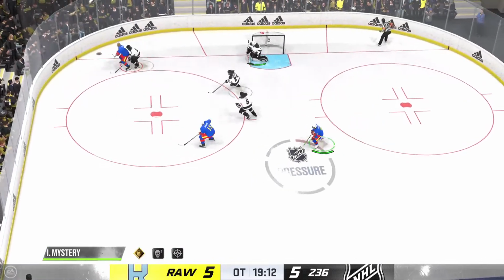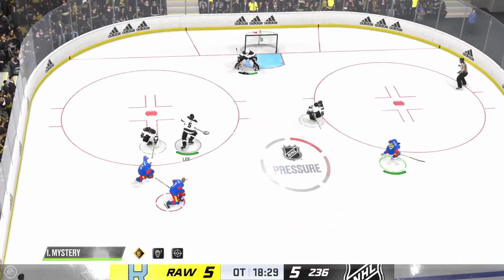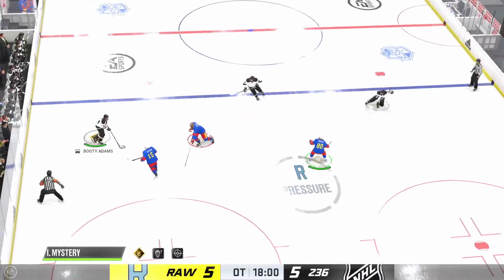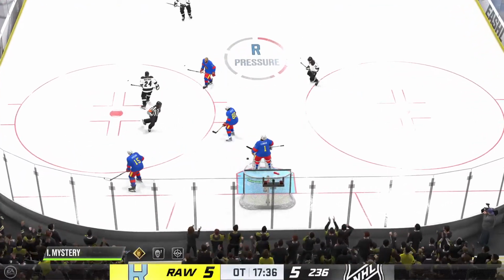Rouse looking to complete the hat trick. He's got two in the game. He's looking for his third. Oh, the puck! That's a great chance right there, James, but unable to convert or cash in. You gotta find a way to capitalize on those opportunities, especially when the game is tied. Incredible reflexes on the glove save by Lehman.